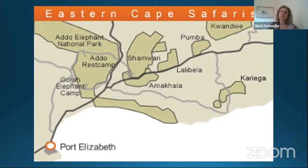So the Eastern Cape is a real conservation success story. Originally, it was a pure wilderness area. Then when the settlers moved in, a lot of this area was turned into farmland. And about 30 years ago now, they started rehabilitating and buying up farms and converting them back to their original state of being a pure wilderness area. And that is where you now find the Eastern Cape.